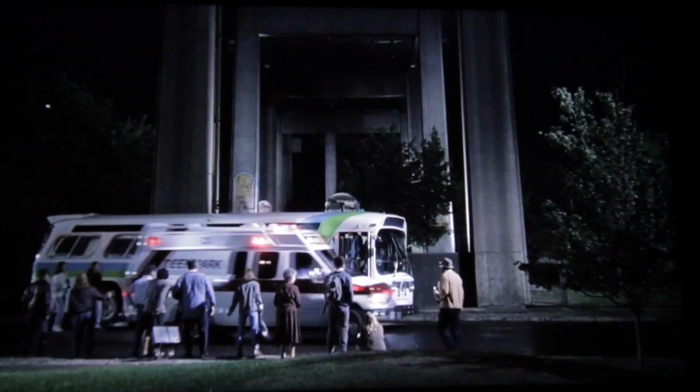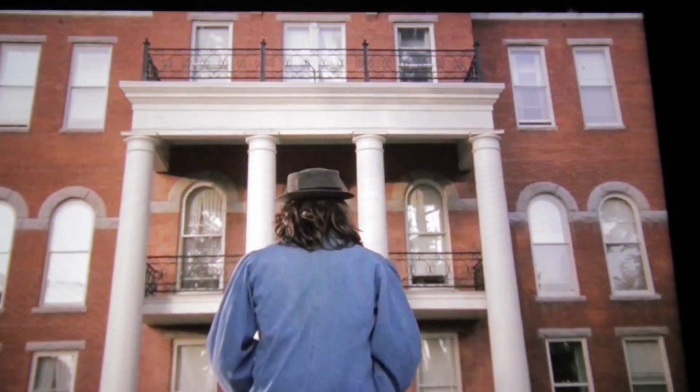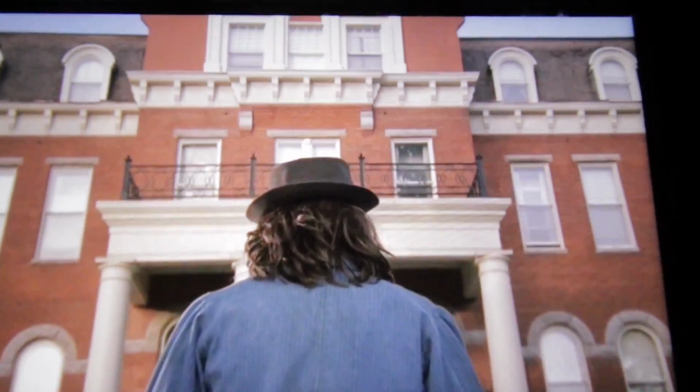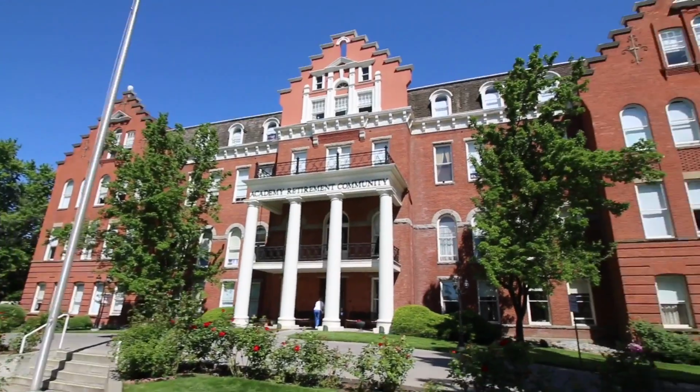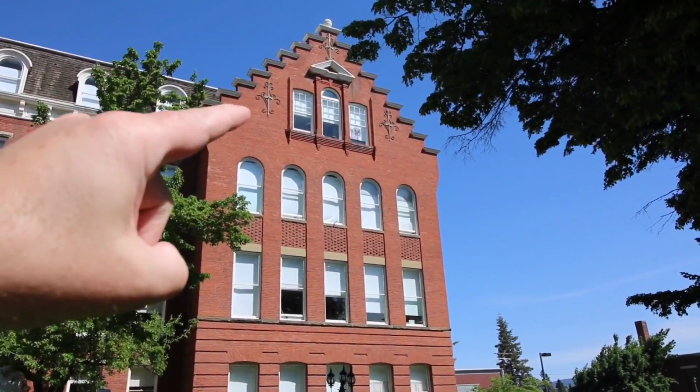This is the spot. The hospital where Joon is taken and Johnny Depp scaffolds the side of the wall is right there. In reality, it's a retirement community, but it does look a lot like a hospital. It hasn't really changed much since the movie was filmed, and right up here is where Johnny Depp was swinging.